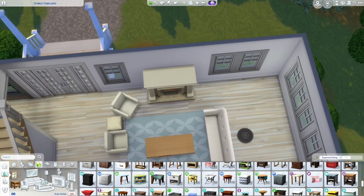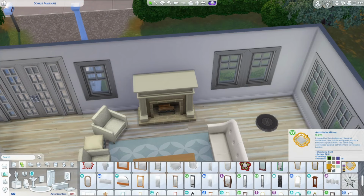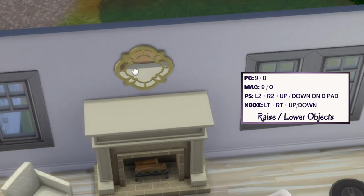So what I'm going to do instead is grab a mirror. I was thinking this one specifically because this can help us bring in some metal, and we can actually raise it with move objects on by pressing our 9 key.